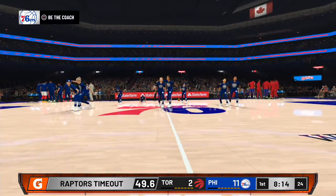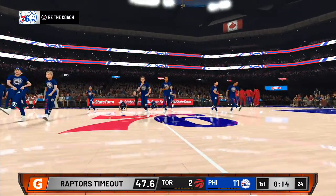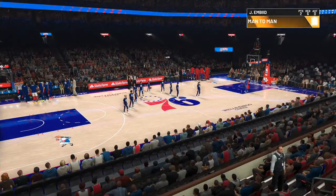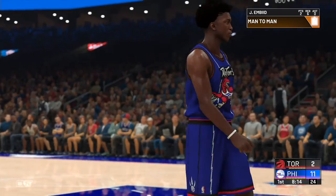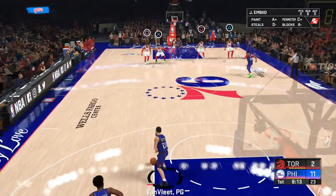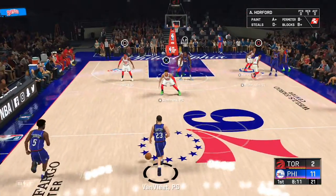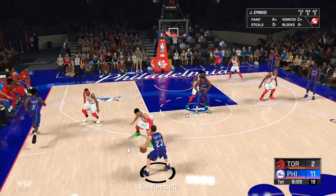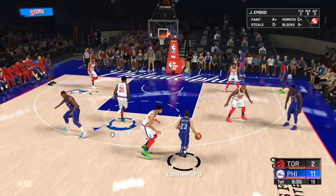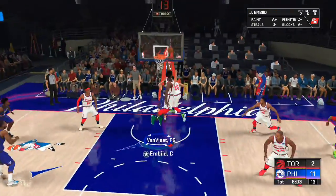So timeout called here, the first for Toronto. Trying to snap them out of this little slump. Just feels like the basket is looking awfully small to them right now. They're having a hard time getting anything to fall. And so Van Vliet will bring it up for the Toronto Raptors. They trail by 9 points. Trying to end the drought.